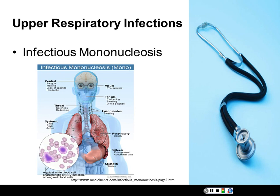A big thing that happens is an enlarged spleen. So it's classic for them to have an enlarged spleen. And these kids really need to go on bed rest and be very careful over the next several weeks. Like, it can take 6 weeks for that spleen to go back down to normal size. So what do we not want them doing while we're waiting for the spleen to go down? Contact sports. Yeah, anything too active or that'll involve contact, because we don't want to rupture that spleen.